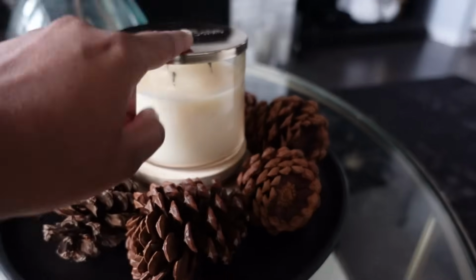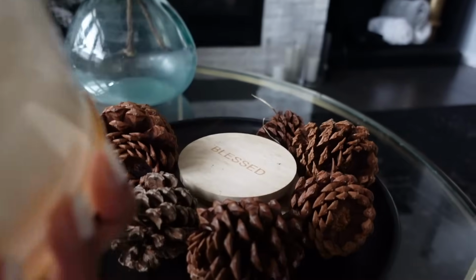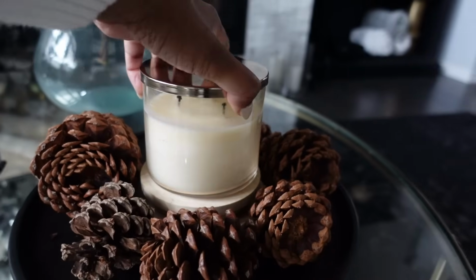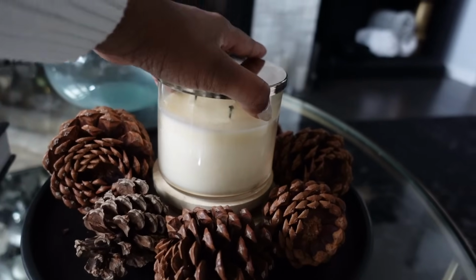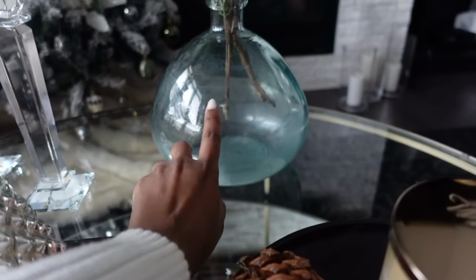And of course, we got just a Bath and Body Works candle. Kendra took the stickers off. I think this is, which one is this? Vanilla Balsam. One of our favorite Christmas scents. That's Vanilla Balsam. Then we have our same vase that we always have here.